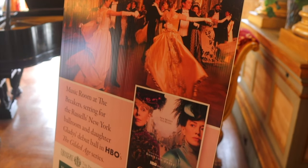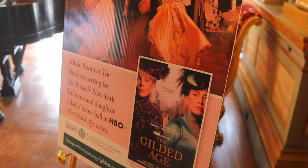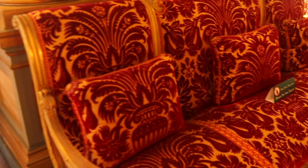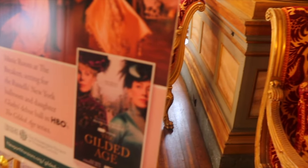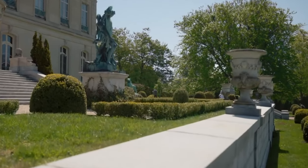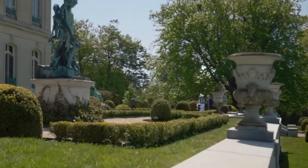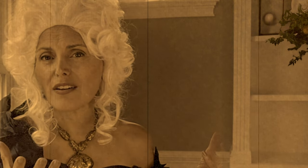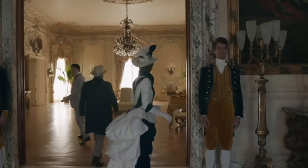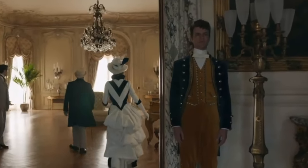In fact, HBO's Gilded Age gives you just a taste. The cotillion of heiress Gladys Russell was filmed in the Breakers. "I hope you don't think I'm rushing things." "I do not. You conquered New York. Now it's time to conquer Newport." The Breakers was part of this backdrop to provide an authentic feel from the Gilded Age era. The show gives you a taste of what it would be like to live in this architectural dream.